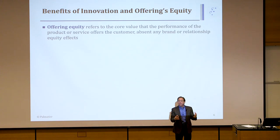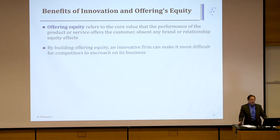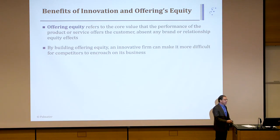Typically, it has to be good enough. Ideally, it can be even better, and you can bring in new customers and then build your brand around it or your relationship around that. By building offer equity, an innovative firm can make it more difficult for competitors to encroach. If you look at Apple keep coming out with new products, that makes it more difficult. If you look at Amazon Prime, they keep adding more features to that. That's an innovation. You pay a set fee, you get shipping for free, and they keep adding other things. They give music content, they give TV content, media content.